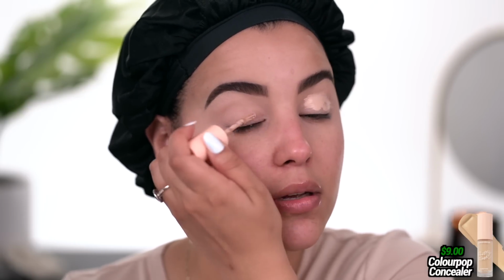Okay, so I am starting off today's video with a little bit of concealer to prime my eyelids. This one here is by Colourpop. It's their brand new Pretty Fresh Hyaluronic Creamy Concealer, and the shade I'm using is Light 40N. Now that I have a little bit of that on my lids, I'm just gonna take a damp sponge. This one here is from Beauty Bakery, and I'm gonna use that to really buff and blend it out.